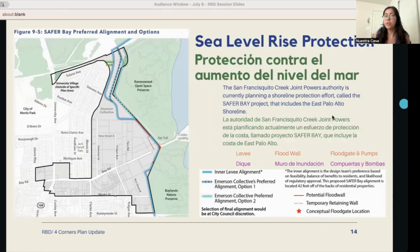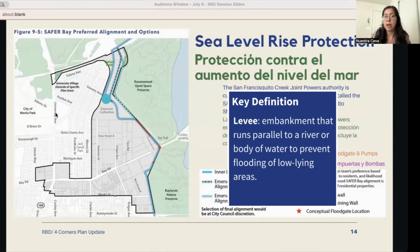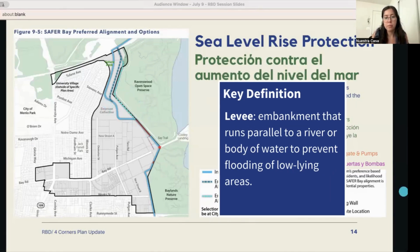And the city is also a funding partner and is working closely with the San Francisquito Creek Joint Powers Authority, also known as the JPA, on the Safer Bay Flood Protection Project. That project is separate from the specific plan and moving through the planning process on a different timeline. But regardless, it will have a significant impact on shoreline development within the plan area. So this solid blue line on this map shows the location preferred by the JPA and the city's design team for the flood protection levee.